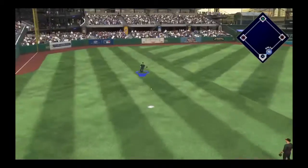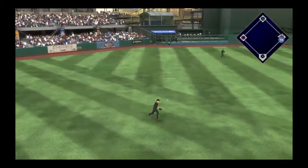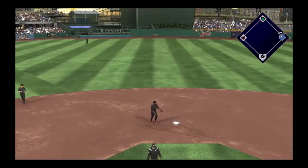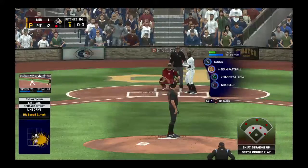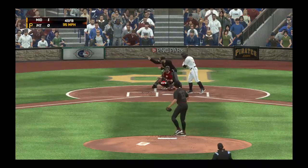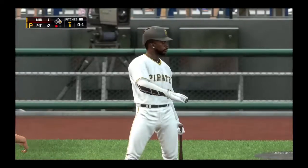Line drive to left. Again, a nice clean base hit. His 3rd of the game. 3 for 3 on the night. He must be seeing the ball well under the lights. That single right there just kind of lets me think he's locked in pretty good. Here's Andrew McCutchen now, as he will take a fastball in there at the knees for strike 1.